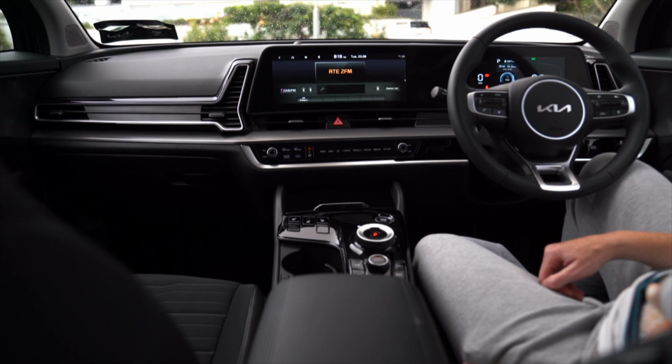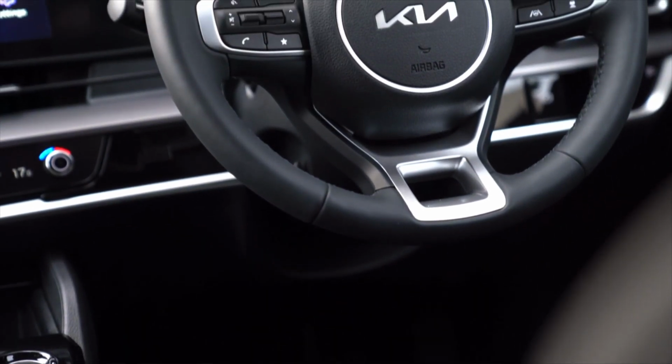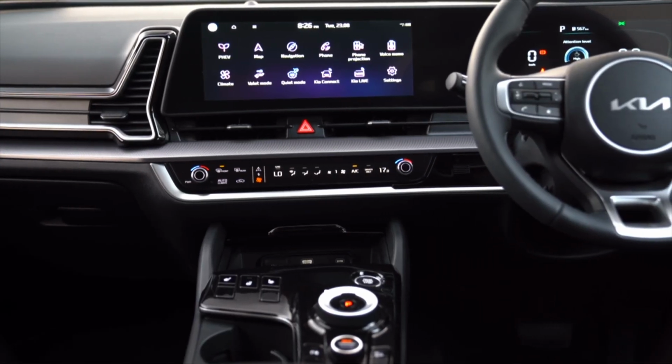The view can be restricted, however, depending on your driving position. There's quite a lot of adjustment in the steering wheel and the seat, so you will be able to get comfortable. You just might not be able to see absolutely everything on the screen, which is otherwise nice and clear.